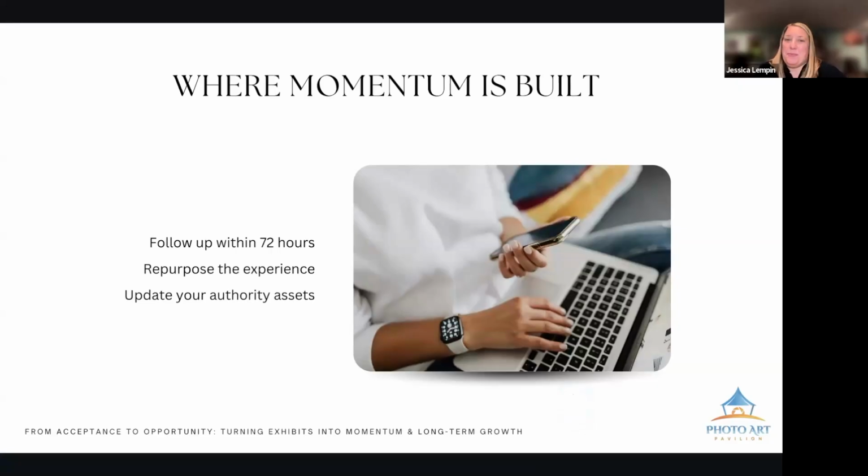So where the momentum is built. This is the stage where most of us artists stop. The exhibit ends, the reception's over, the work comes off the wall, and everyone moves on. But in many ways, this is actually where the momentum begins.